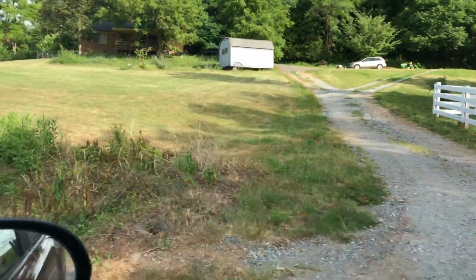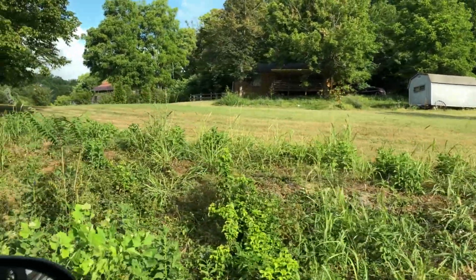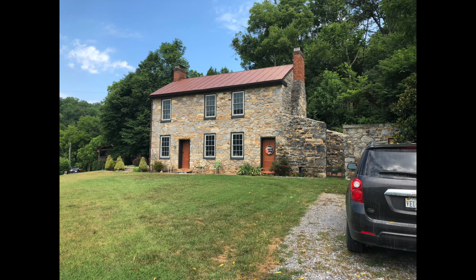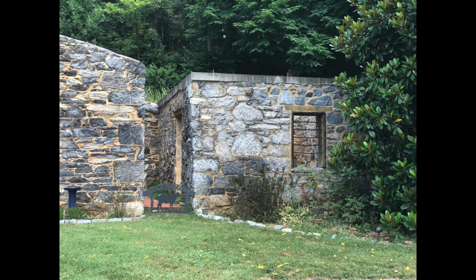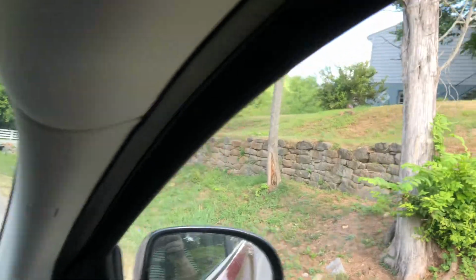Now, right up there, I don't know those people, but up here at this stone house, Angie and I actually stopped and had tea with them the other day. Very nice people. You can't see it from here. We'll show it to you from down at the end of the drive. Very nice people, and they showed me the connection between the Paxton and the Thompson family.